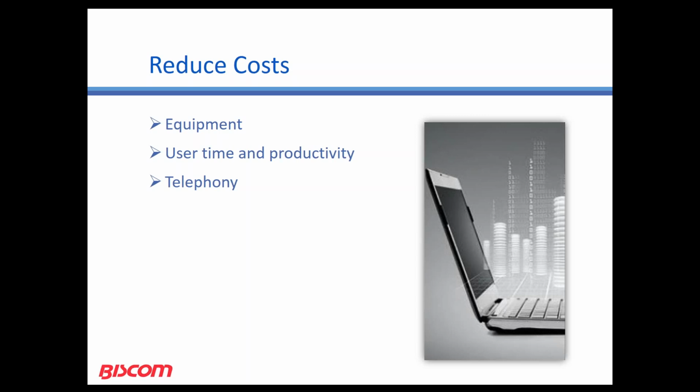No more paying for phone lines to each fax machine, no more paying for maintenance on the machines, no more paying a vendor to wire your facility, no more paying for enhancements to your company's PBX switch, no paying someone to troubleshoot the lines in case of trouble.